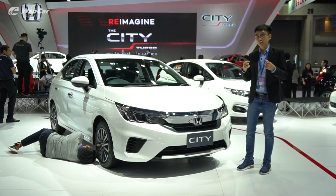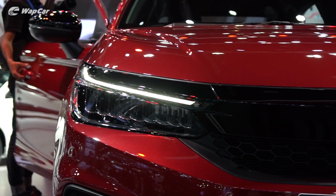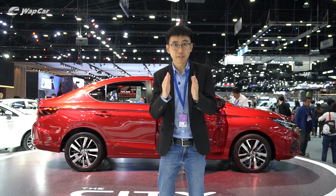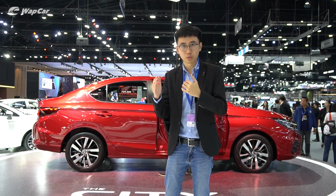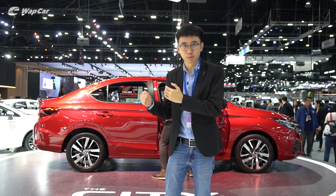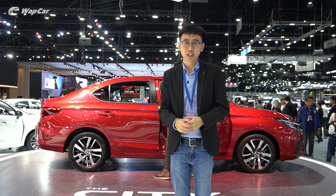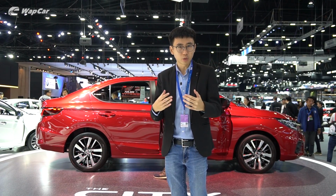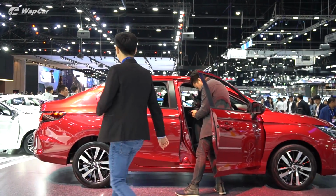If you want to dial things up a few notches, you can go for the Modulo or RS package. But what stood out to me is that the wheelbase of the new car is 11mm shorter than the model it replaces. Now what this means is that having a shorter wheelbase usually means a smaller cabin inside. But knowing Honda, the wizards of interior packaging, I think that the rear cabin space is equal, if not more, than the previous car. Let's check it out ourselves.